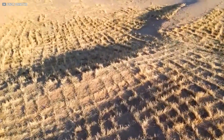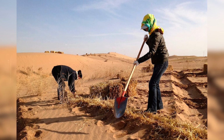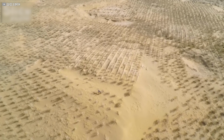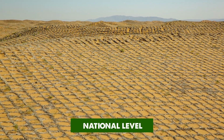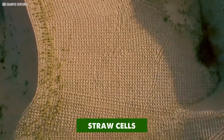Straw cells are already changing the game in desert reclamation, but what if they could be even more efficient? Scaling up the straw cell solution. The success of straw cells has inspired China to scale up this solution to combat desertification on a national level. To address the ever-growing challenge of desert expansion, China has committed itself to large-scale implementation of straw cells.